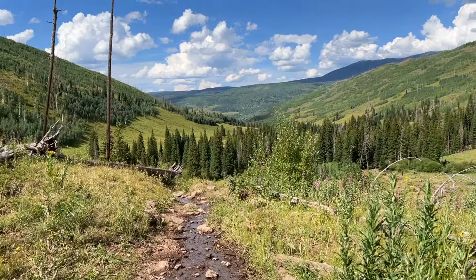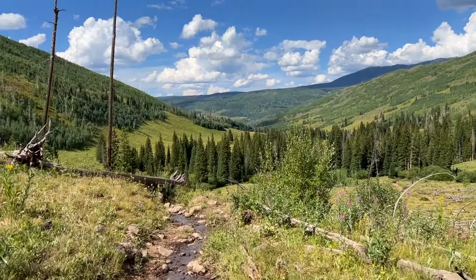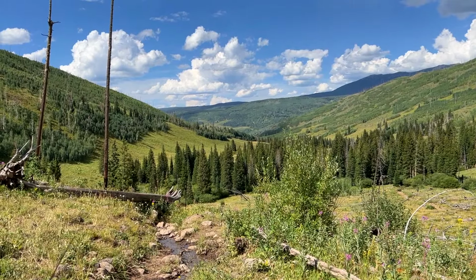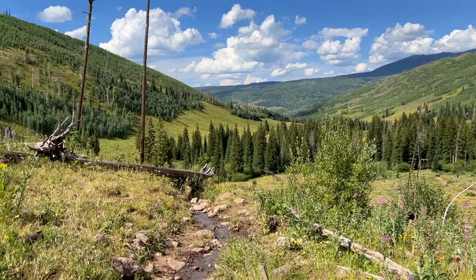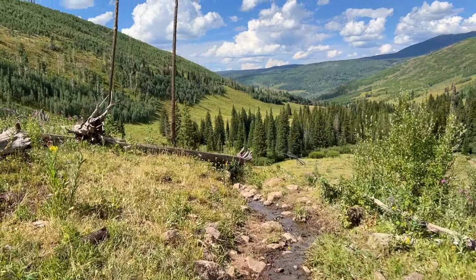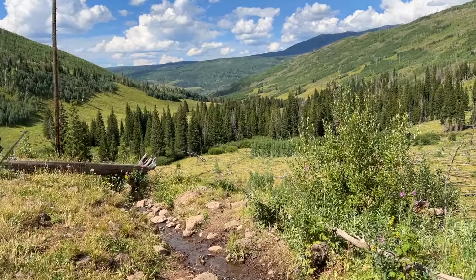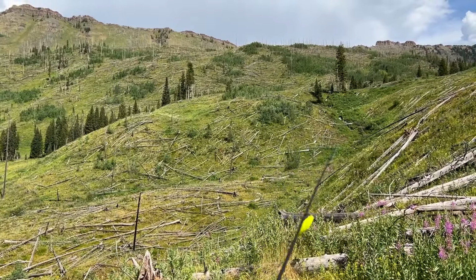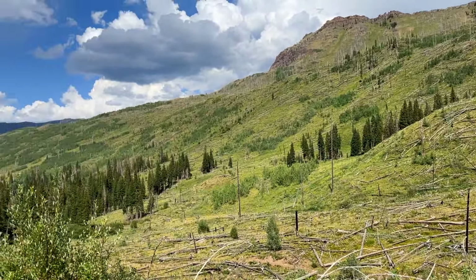Nice view on the way back as well. It'd be downhill the whole way. It was a real gradual incline coming up, and then there's a little bit of a steep section right here. I'll climb down that and it'll be smooth sailing. It's beautiful out. There's little side streams coming in off the mountain. So cool.